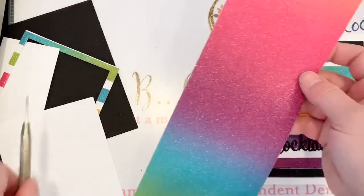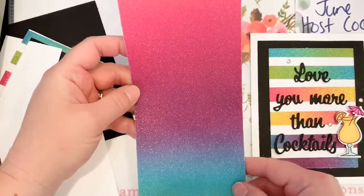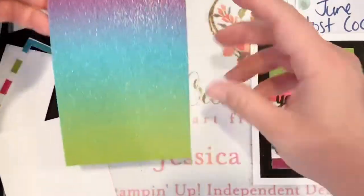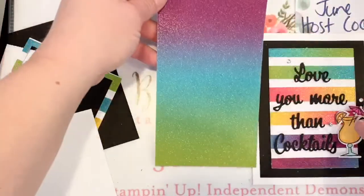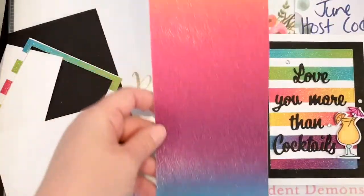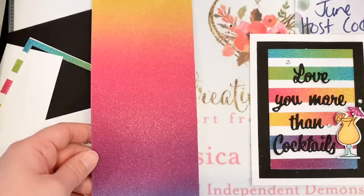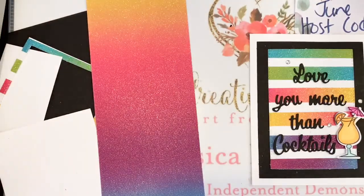So in this case, I've got a full sheet. So which end do you guys think I should use? Should I use like the yellowy pink end or the blue, green, purple end? Or do you guys like it? I think I like it with the variegated colors like that.